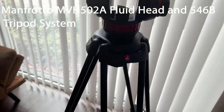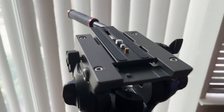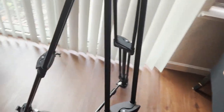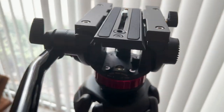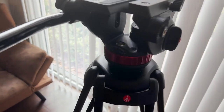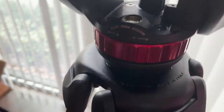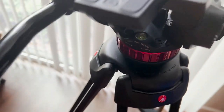You are also getting a tripod for your camera. This is how it looks like. I want to show you this green thing right here. It helps you balance your tripod. And this part here makes it easier for you to move your camera around. Right here, it also helps you balance your tripod better. And yeah, I'm just trying to show you the green thing right now.